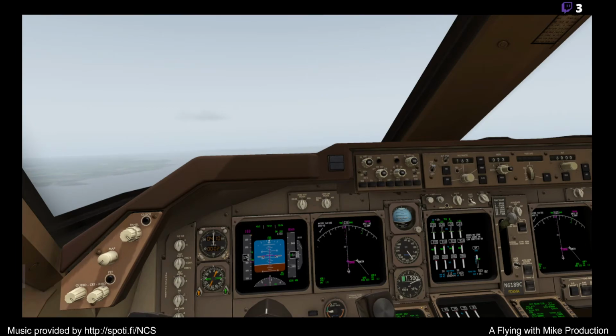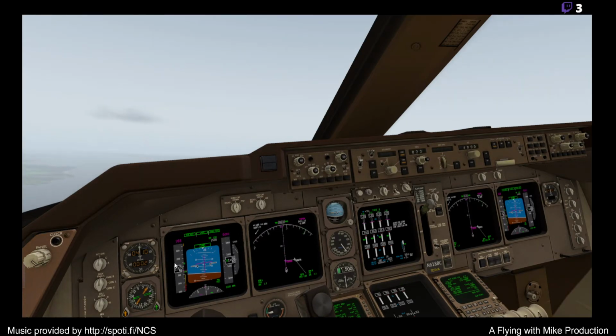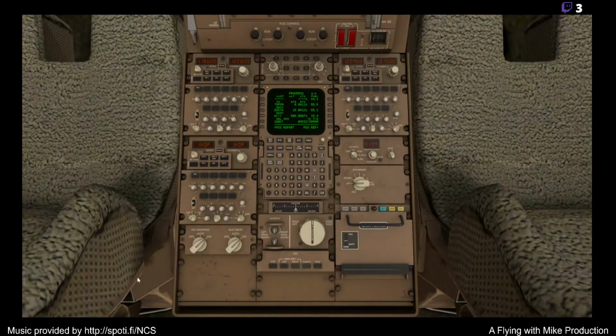Singapore Tower, good evening. Just our 3671 on final, runway 02 left. Permission to land. Just our 3671, Singapore Tower, good morning. Surface wind light and favorable, runway 02 left, clear to land.